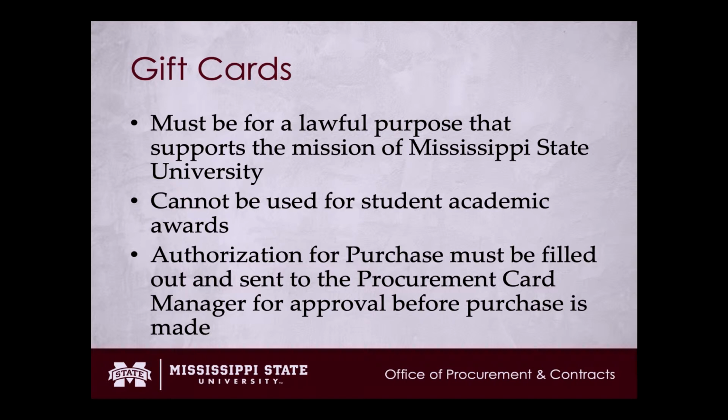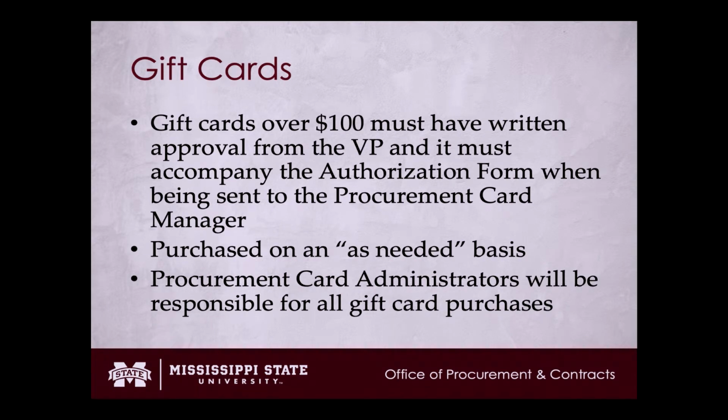If you purchase a gift card without receiving approval first, it will be noted in your procurement card audit as a violation of policy. We would expect you to still fill out the disbursement log and the acceptance agreement and send it to procurement. If you're purchasing a gift card that's over $100, you have to have written justification from your VP or dean, and then you send that justification and the authorization form to the procurement card manager.